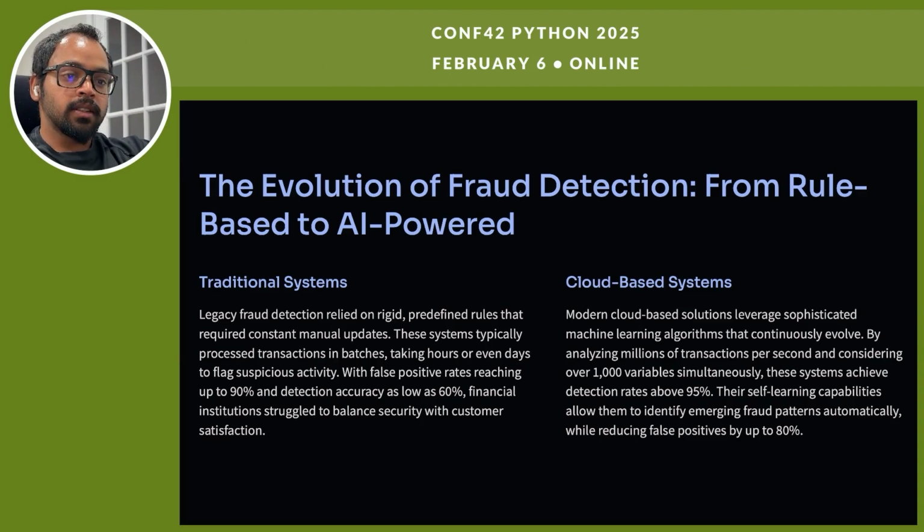Traditionally, fraud detection systems relied on rule-based methods. These systems were slow, often processing transactions in batches, taking hours or even days to identify potential fraud. As a result, these legacy systems had a high false positive rate with fraud detection accuracy sometimes as low as 50%. This posed a significant challenge in balancing security and customer experience.